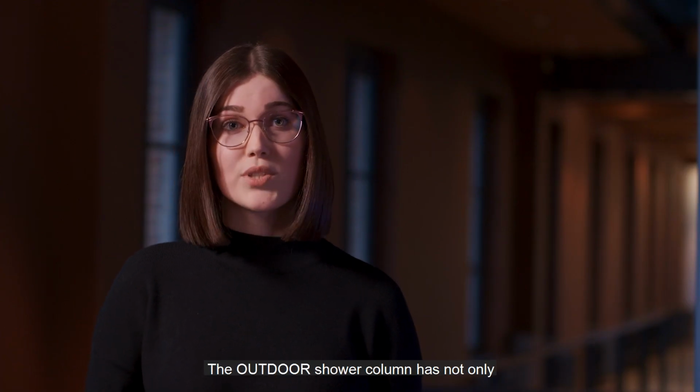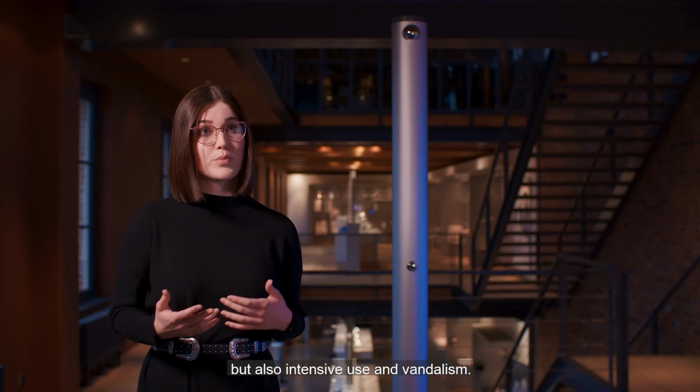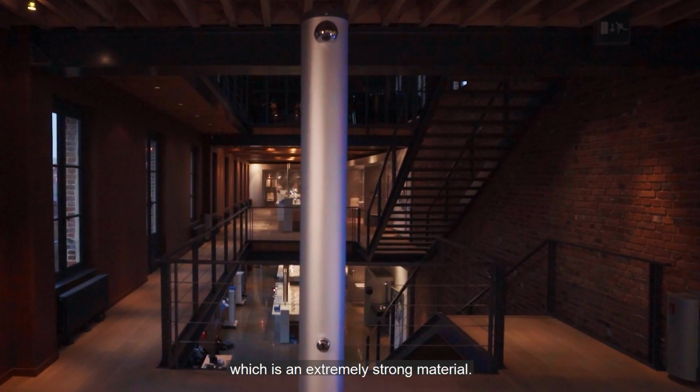Its design is very sleek and very elegant, allowing it to blend in any setting. The outdoor shower column has not only been designed to withstand the harsh conditions of a seafront or a swimming pool, but also intensive use and vandalism. This is why we've chosen aluminium, which is an extremely strong material.